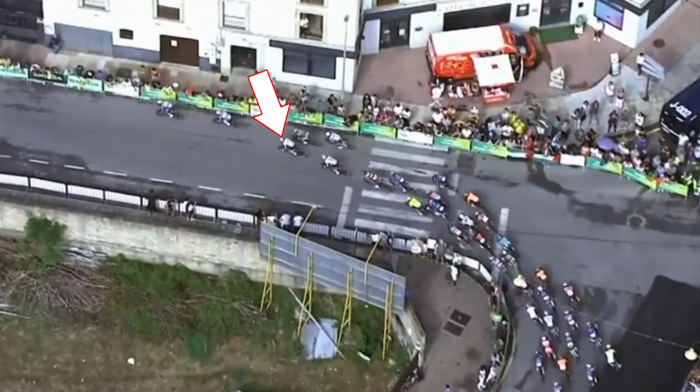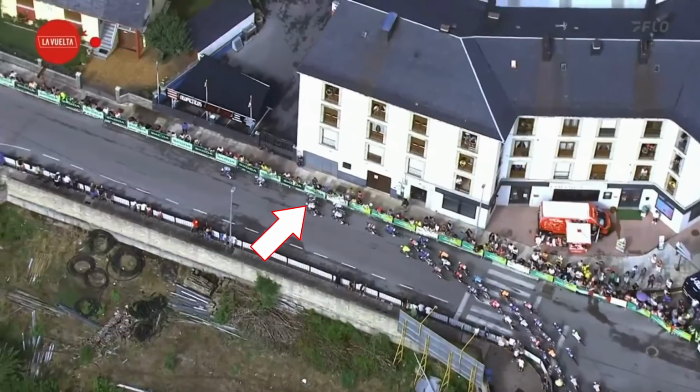Wout van Aert knows he's got to back off the throttle a little bit, because if Sivakov swings inside to outside, which they like to do, but Sivakov's not really a lead-out man, so he doesn't. He holds up a little bit, leaves a little bit of space there for Wout van Aert to come up the right side along the fencing, but the problem is he's opened up a gap there to Caden Groves.